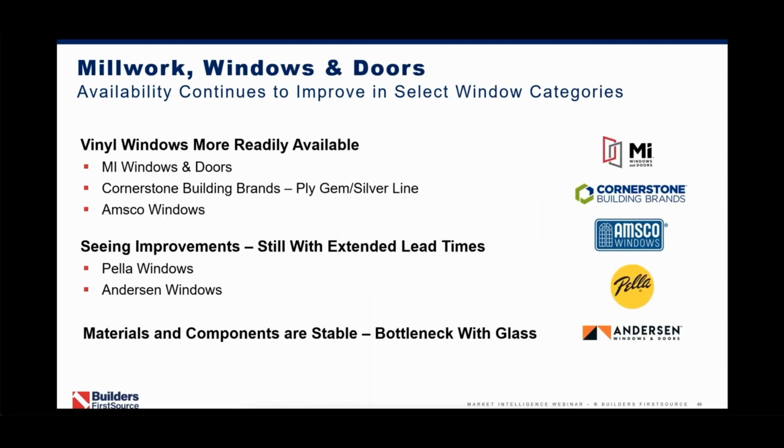As we turn to millwork, vinyl window suppliers are in a much better spot than they were earlier this year. Factory capacity has been added, and labor has been steady. This has allowed the backlog for many suppliers to be worked down to under 9 weeks, and in some cases, even 4 to 5 weeks. Wood window suppliers have also seen some improvements. Most lead times are better, but still extended above normal historical levels. Wood window capacity has not been as flexible as vinyl suppliers, and consequently they are taking a longer time to recover.